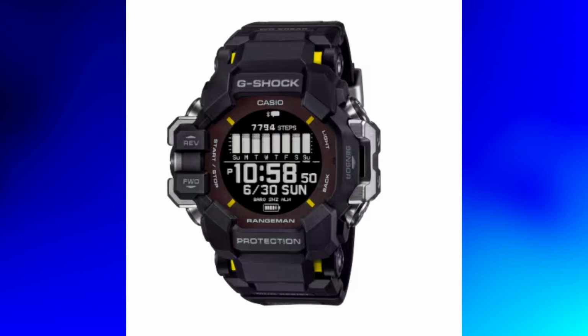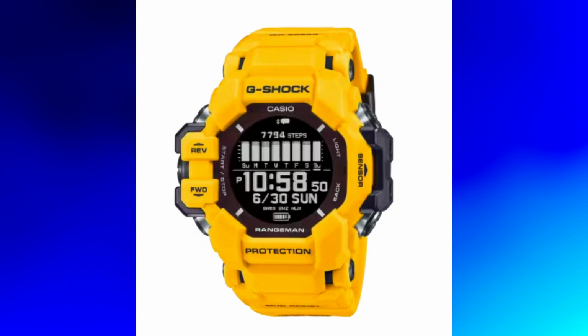I think that it would be great for there to be a collaboration with G-Shock and the Toyota Tundra specifically. You could get a black Toyota Tundra with yellow accents to match the black GPR H1000. Maybe you could make a yellow Toyota Tundra. That would be pretty bold. You'd get a yellow Toyota Tundra, black accents, have all the metal details blacked out to match your yellow Rangeman. That would be pretty cool.